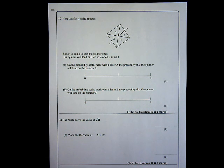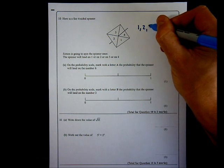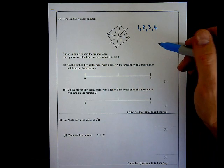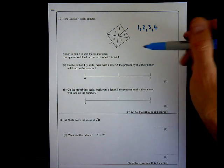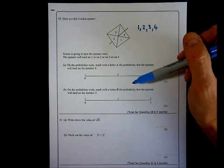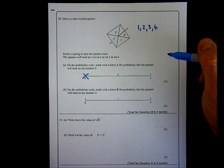On question 10, I'm shown a fair 4-sided spinner. You can see the numbers here go from 1 to 4. And I'm told that Simon is going to spin the spinner once, and it will land on one of those 4 numbers. And I'm asked to mark on the probability scale the chance that it will land on the number 6. Now there obviously isn't a number 6 there, so there is a 0 chance of that happening.